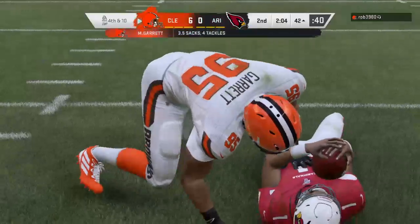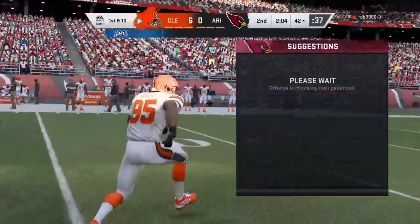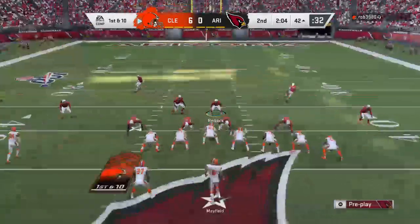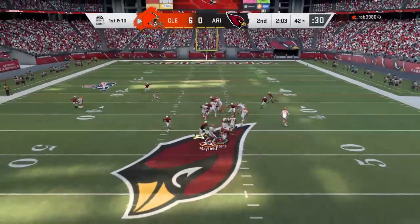And he can't get rid of it. He's taken down. Myles Garrett. And that will force a turnover on downs. Well, you feel the excitement build on those 4th down plays. Defense has to stay out there, but for the offense, when that thing doesn't work out, such disappointment.